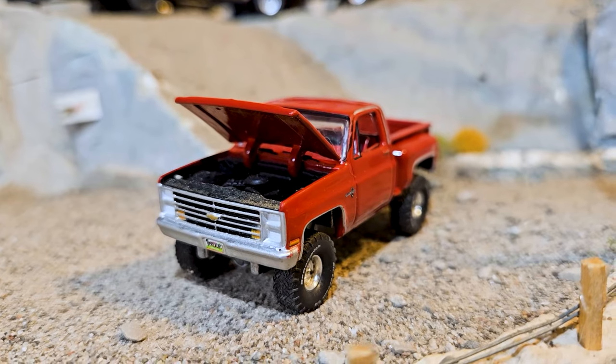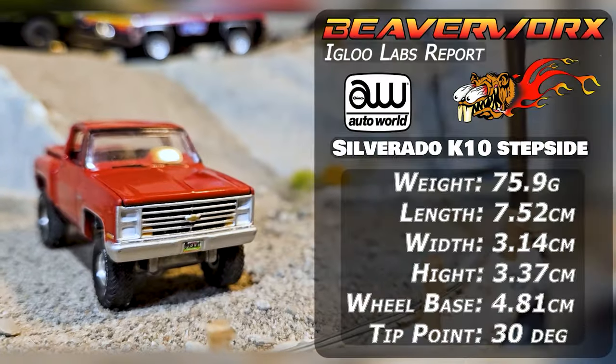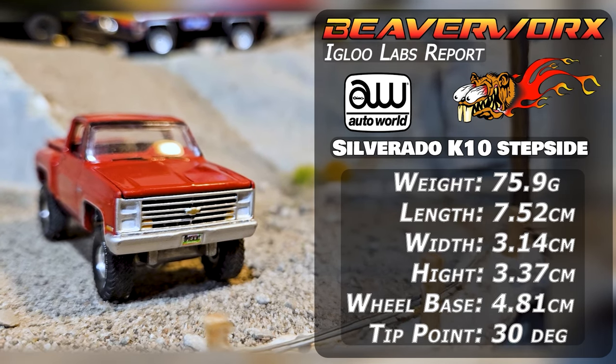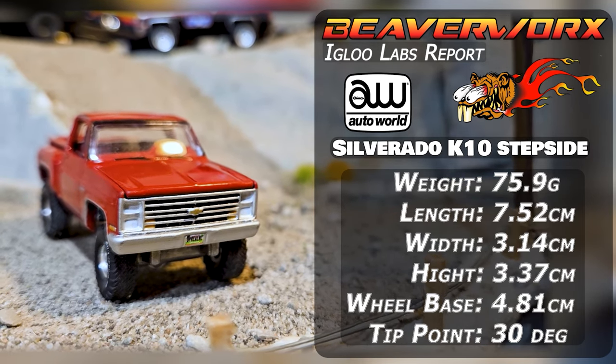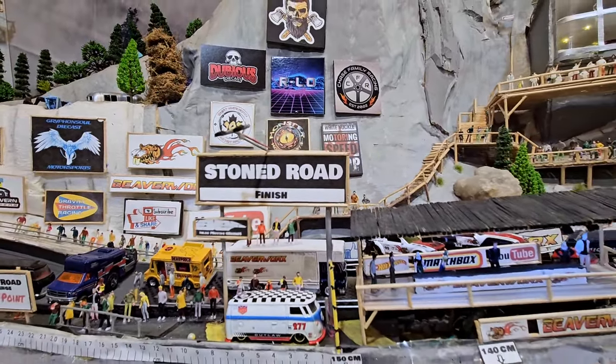Classic Chevy Stepside. Look at the size of the wheels on this guy. Autoworld did a beautiful job. This is the first Autoworld we've had here at the Igloo Proving Grounds. Done some good runs. See how it does today. They are up against the Beaverworx Stone Road Challenge.